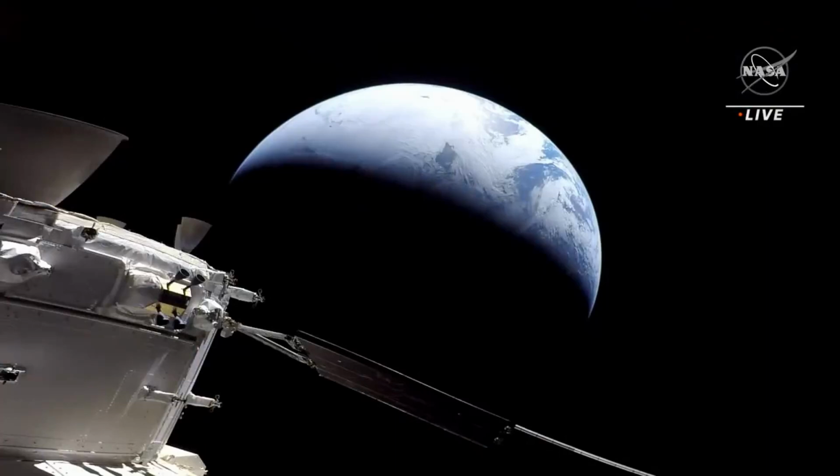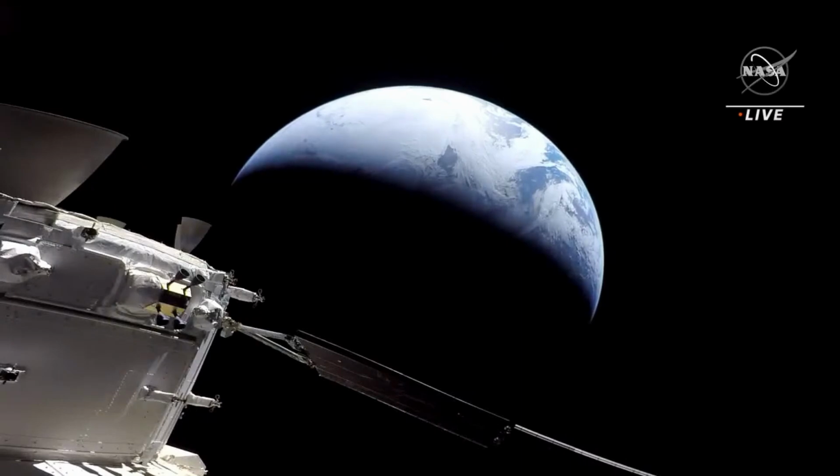This is a live view of the Earth from a distance of 15,000 miles away. About 3 hours and 40 minutes ago, Orion conducted the final major maneuver of its mission, a return trajectory correction burn of its thrusters to further fine-tune its path toward its splashdown site in the Pacific.